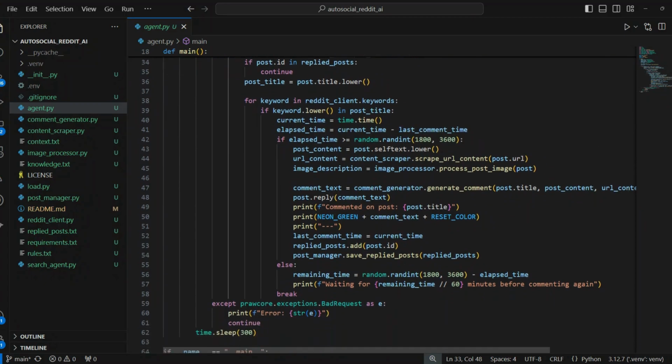Checks if any keywords defined in Reddit client are present in the title. If keywords are found and a sufficient amount of time has passed since the last comment, randomly chosen between 30 and 60 minutes, the program does the following. Scrapes content from any URL present in the post. Processes any images associated with the post. Image processing is optional. Generates a comment based on the title, post content, and scraped content. Posts the generated comment on the Reddit post.